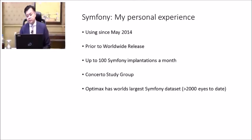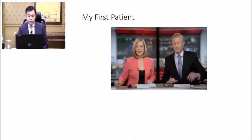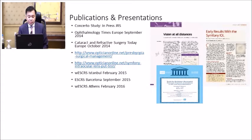So as you can see, one of my first patients had excellent visual function, able to thread a needle with rapid visual recovery. As I said before, my group has produced or helped to produce and been involved in publication and presentations of several studies with regards to Symphony, both on its own and comparatively.